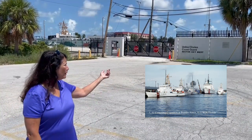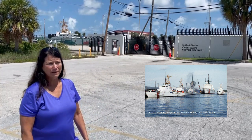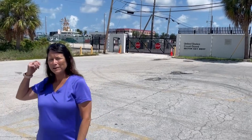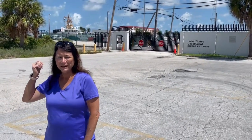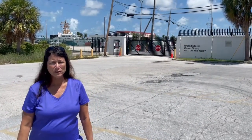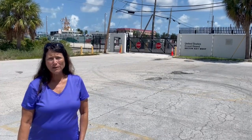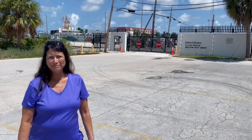This is Trumbo Point. It is home to the U.S. Coast Guard base and military housing. Over to our northwest, we have Fleming Key, which is owned by the U.S. Navy, and it is home for Special Forces, Combat, Diving, and Underwater Operations team.